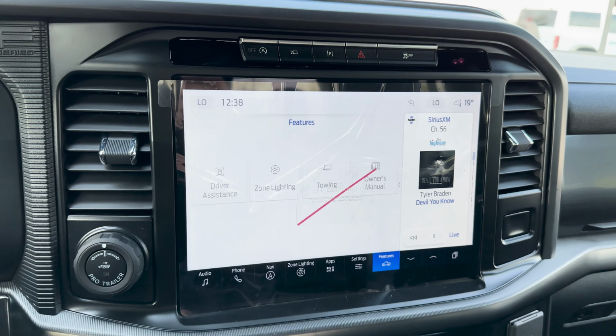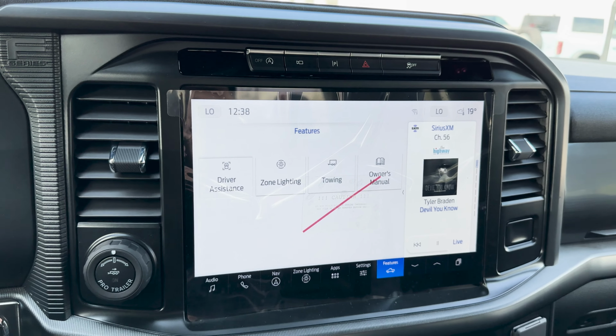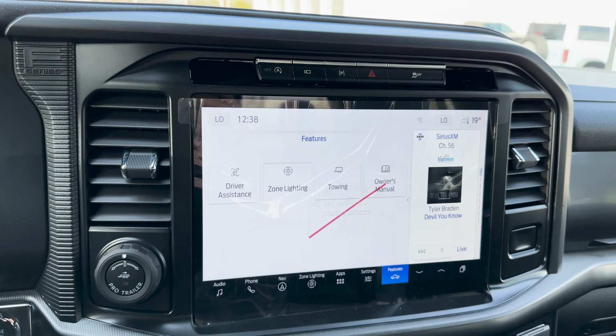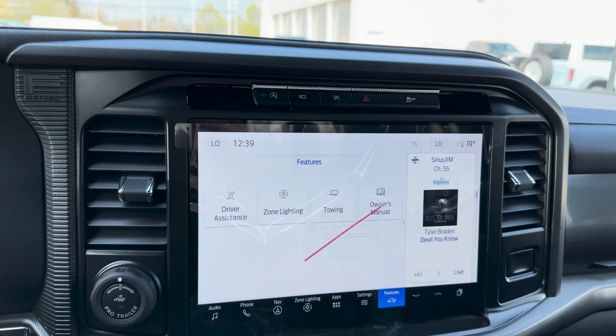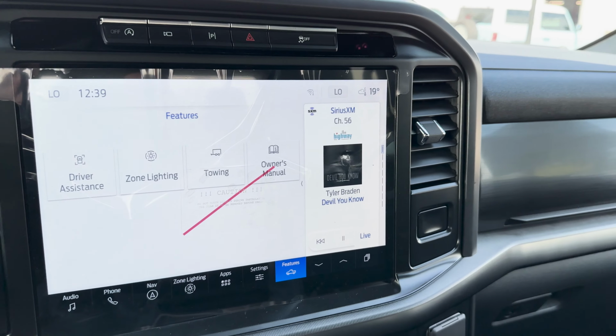Now, under features, this will probably be the stuff that you'll use the most. So you have things like the driver assistance, where you can adjust the safety settings. Then is the zone lighting, which you can turn on all at once or a specific area. Next is the towing, where you can add a trailer and adjust the settings. And then you've just got the owner's manual.